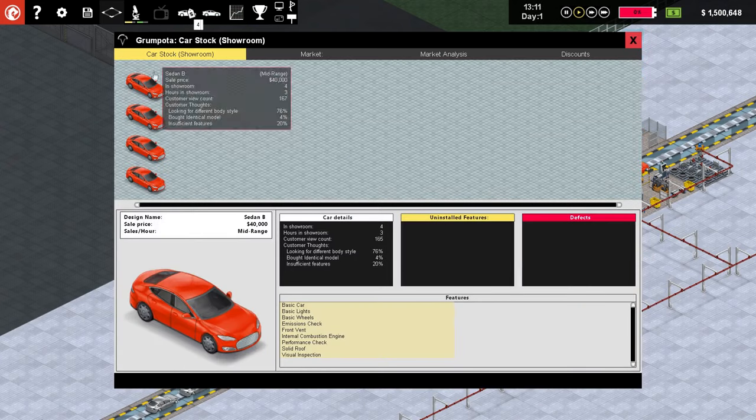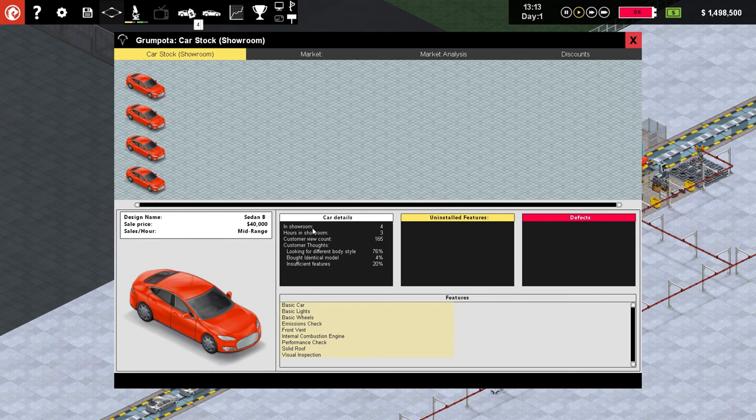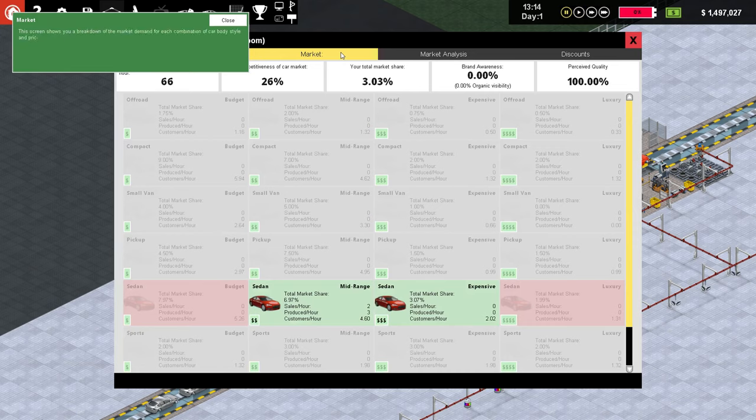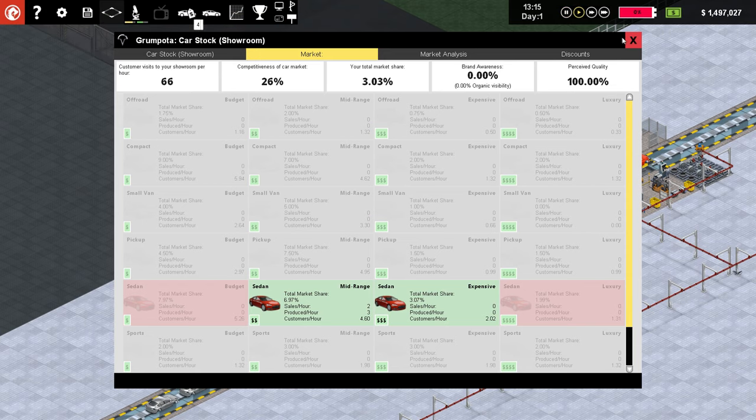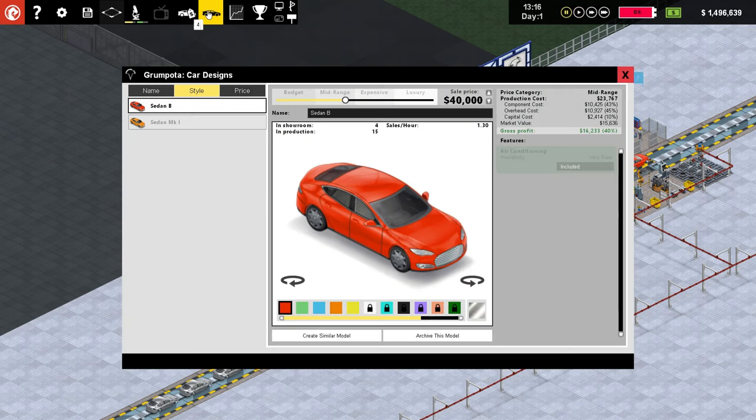What have we got in there? Oh, we got four. We could possibly drop their price. Market breakdown on the market demand for each combination of car body type. Okay. What I would like to do, though, is drop your price from 40 down to 36.